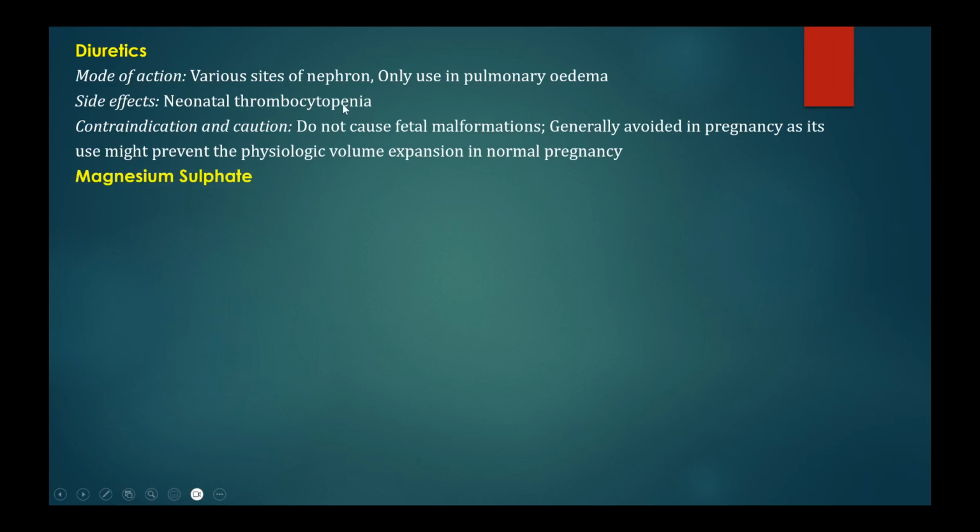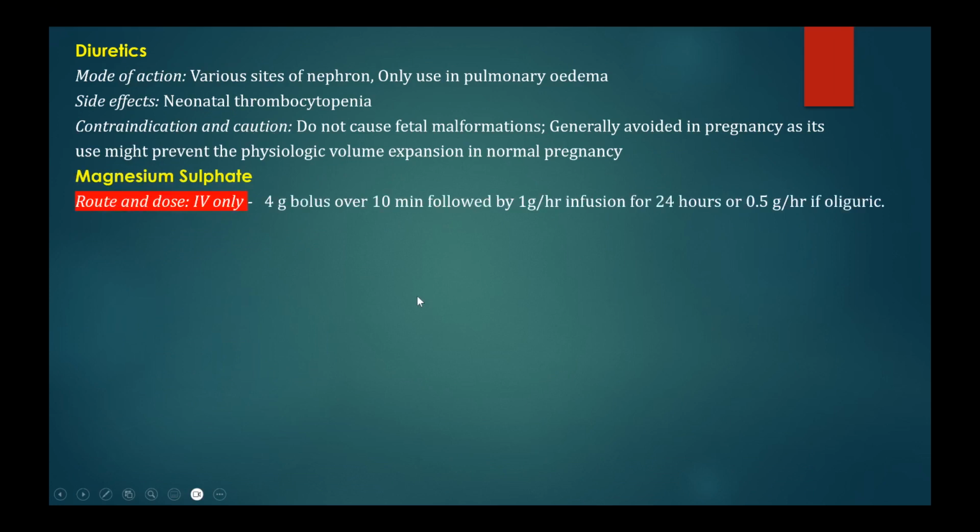Diuretics are used for edematous patients who have a lot of edema. You can use that to reduce the edema. Magnesium sulfate is a drug given mainly for control of seizures, but it also has a vasodilator property, so it can be effective as an antihypertensive also.